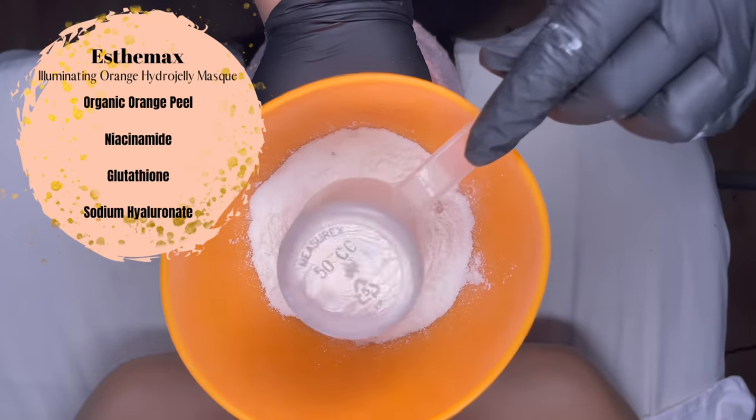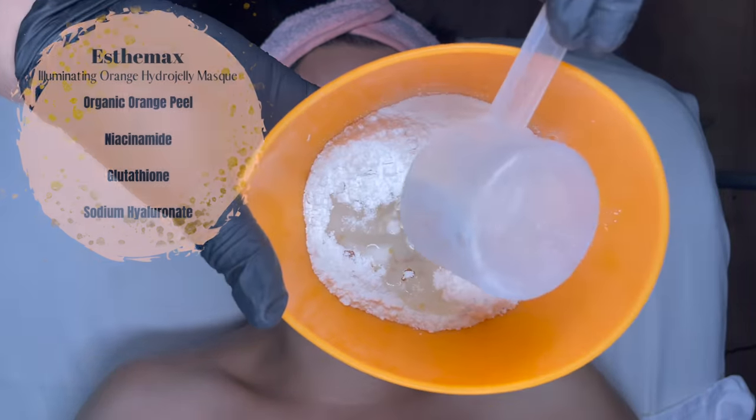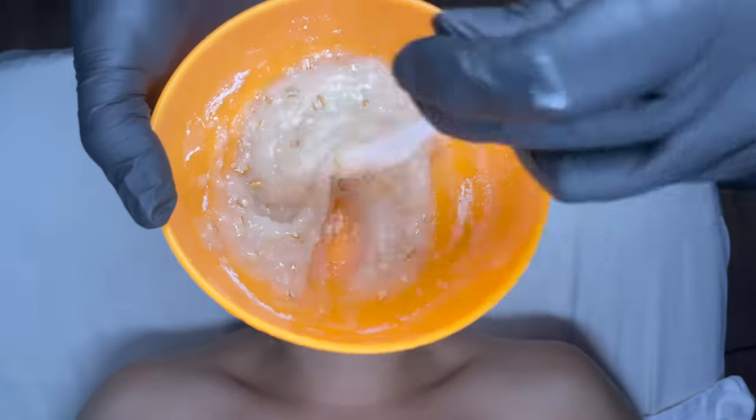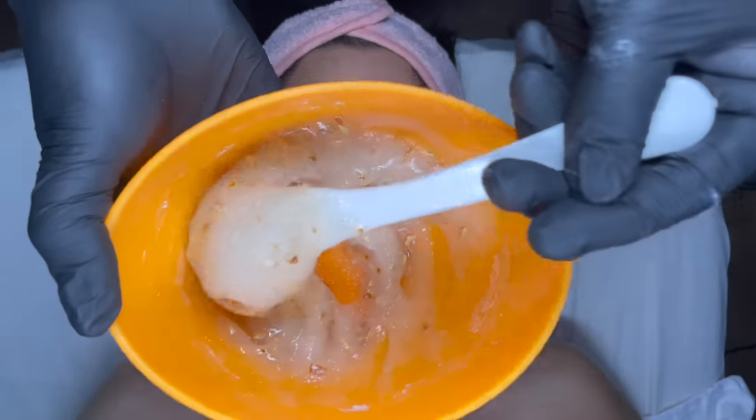This illuminating formula helps enhance tone, clarity, and visible brightening. It also diminishes the appearance of pores and reinforces the skin's moisture barrier for a skin smoothing glow.